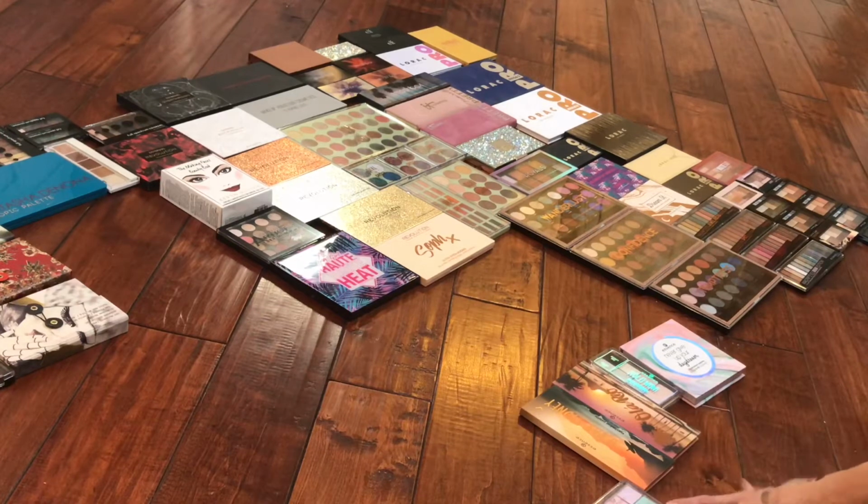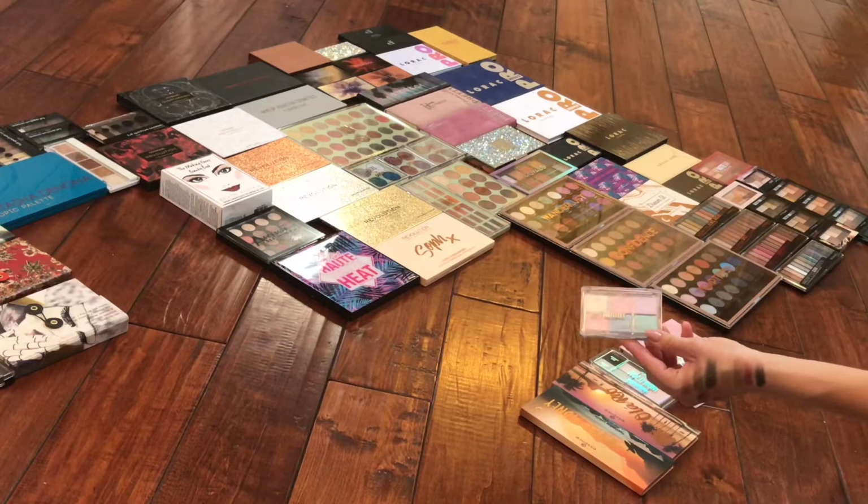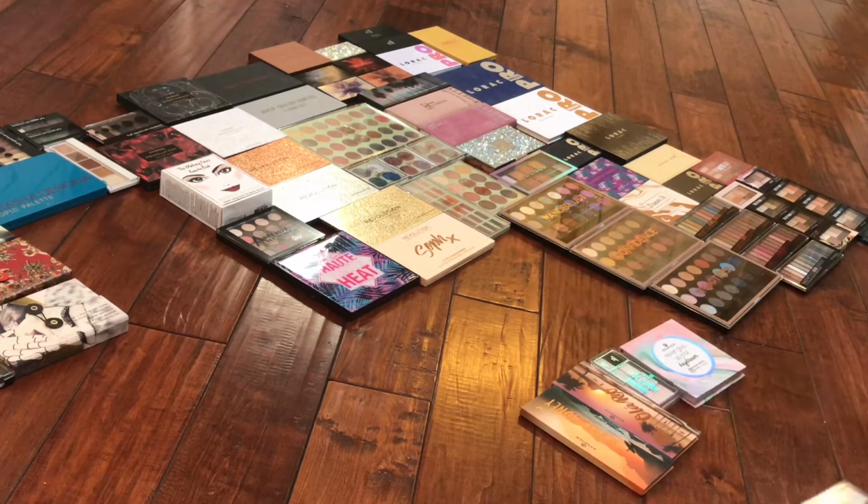Some Essence palettes that I've tried recently. This is an old one that I've had in my collection for a while, but I love it. It's the All About Candies, and they're all great highlight shades. I'm going to keep this one.